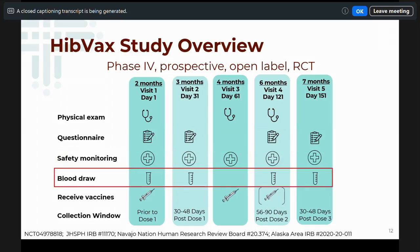Blood samples were collected at 4 time points: at baseline, and then 30 days post-dose 1, which was our primary outcome. Again, at the 6-month well-child check, which was 60 days post-dose 2, and at the final study visit, which was 30 days post-dose 3 of Vaxelis and approximately 90 days after the completion of the PVax-Hib primary series for infants in that arm.